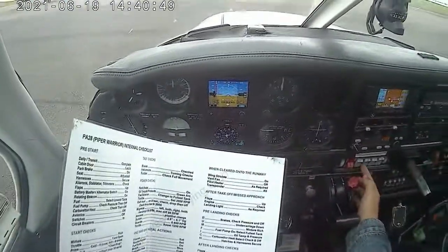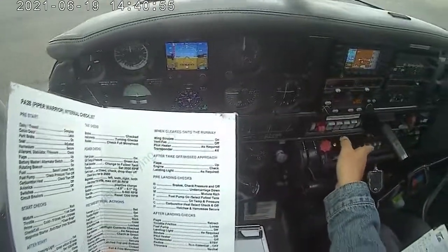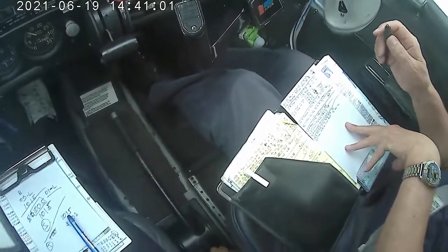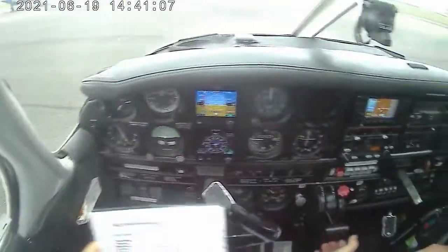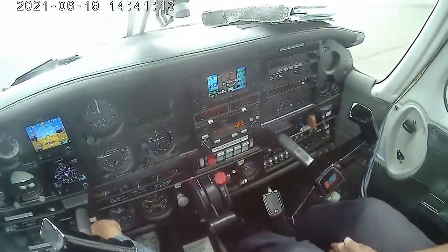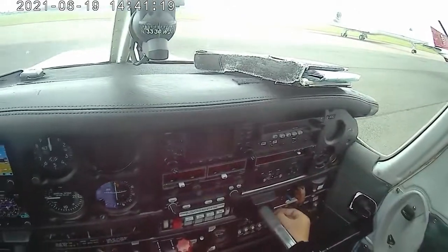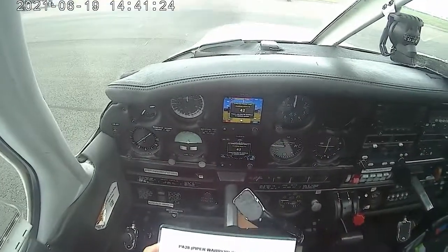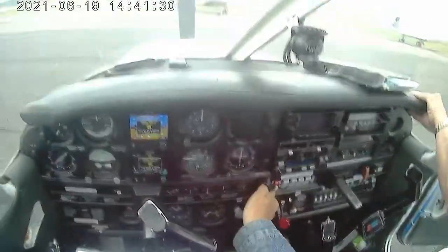Throttle friction, tail bump, all these things off, pitot heater off, standby, transponder, radio off before shutting down, trimmers neutral. Now shutdown checks, park brake on, 1,200, magnetos check left. Dropped, recovered, right, dropped, recovered. Avionics off, throttle closed, mixture off, magnetos off, beacon off, master switch off.